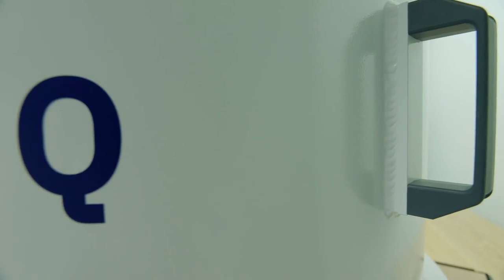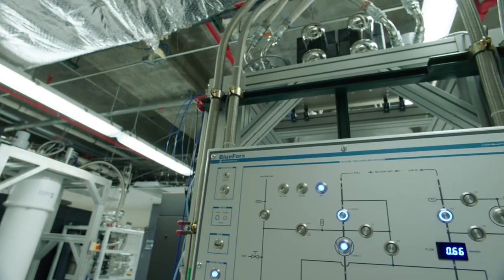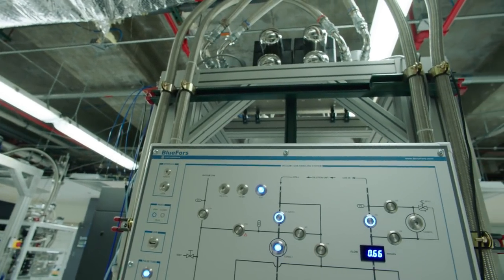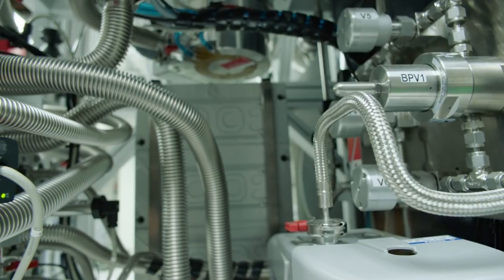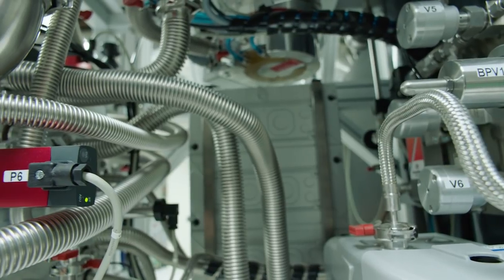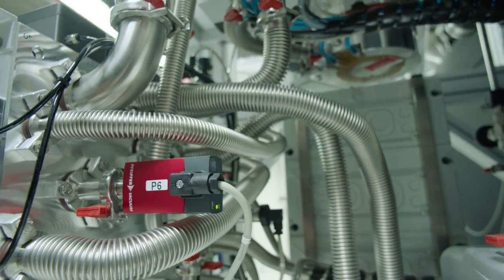This is the first IBM Q computation center where the commercial quantum systems used by the IBM Q Network live. The IBM Q Network is a worldwide organization of industrial, research, and academic institutions joining IBM to advance quantum computing and launch the first commercial applications.